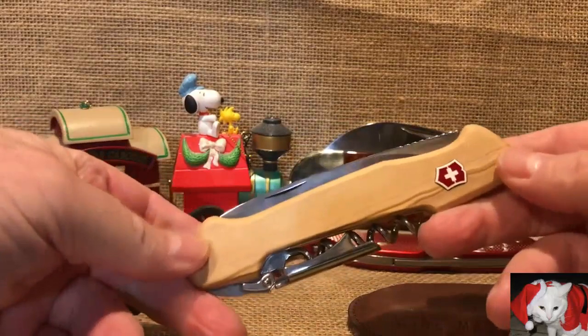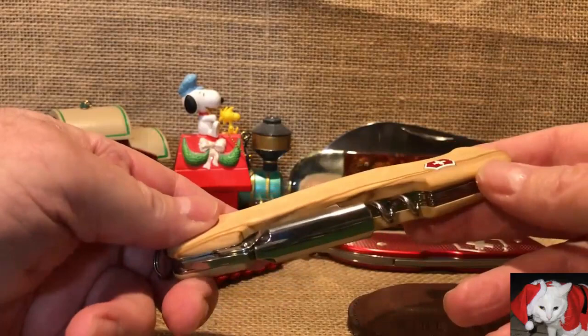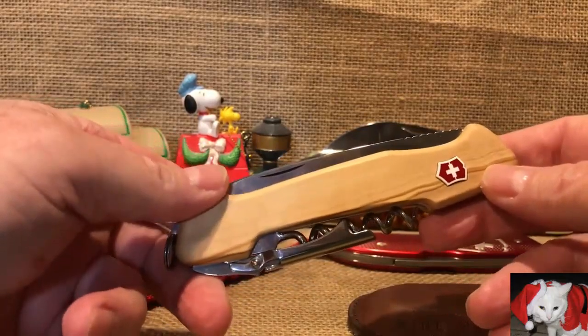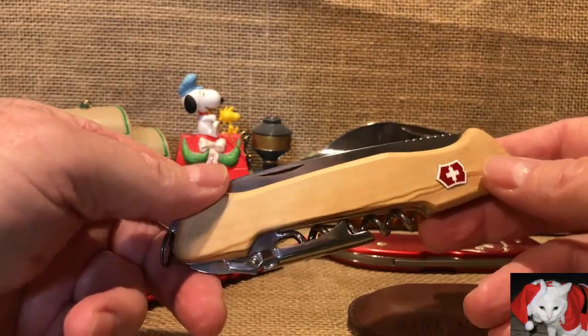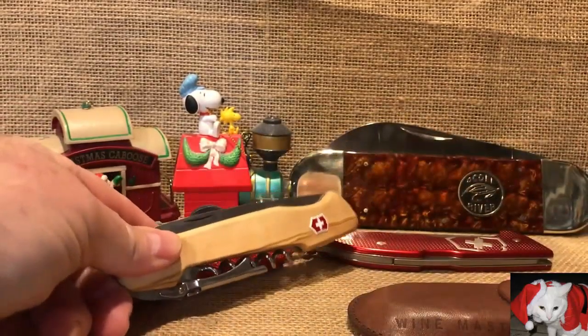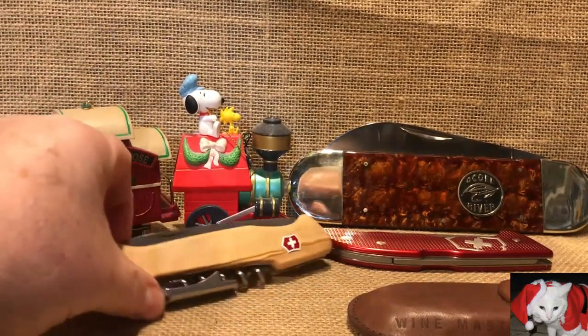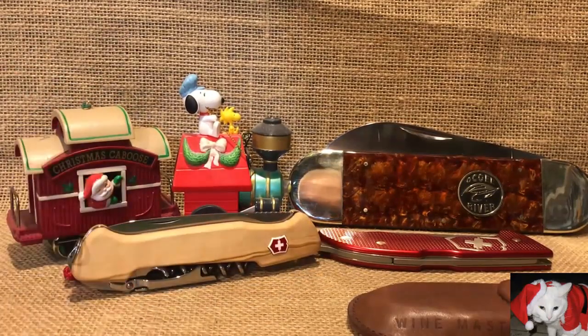I picked it up in the olive wood, so it fit my Victorinox collection. It fit my bartender knives, and it also fit into the picnic knife category, and also the olive wood category. So it fills a lot of categories in my collection. So I was really glad to get that one too, the Victorinox Wine Master. We'll come back to the other Victorinox knives in a little bit. Let's move on to something else.